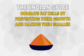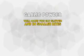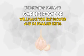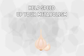The Indian spice we all love in curry dishes, turmeric, combats fat cells by preventing their growth and making them smaller. Finally, the strong smell of garlic powder will make you eat slower and in smaller bites, which will stop you from overeating and help speed up your metabolism.